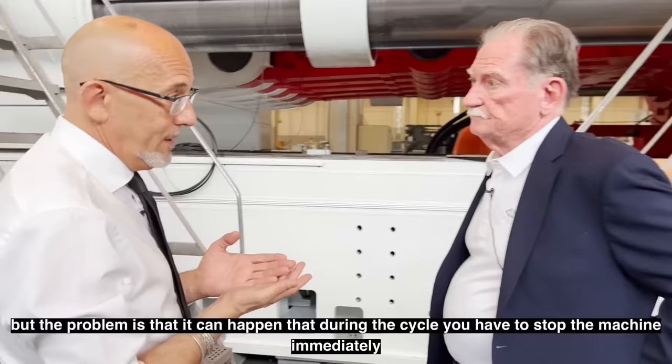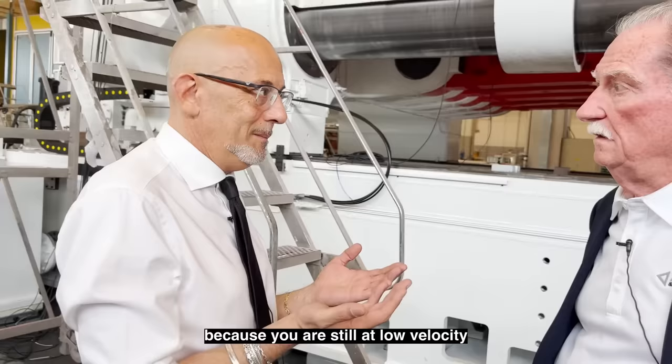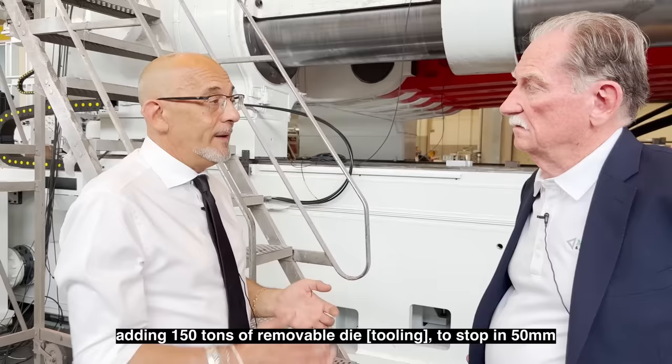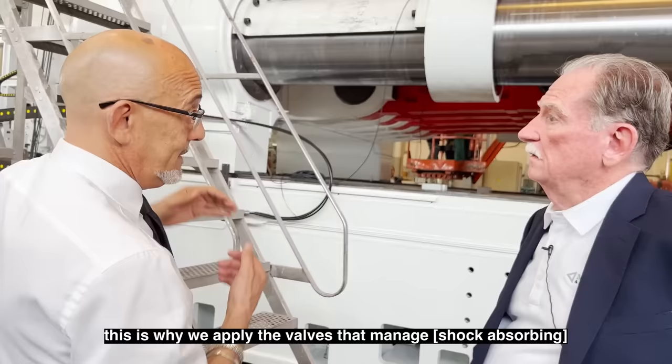So when you stop the machine in the acceleration phase, it is not a big problem, because you are still at a low velocity value. But when you have this mass, which in this case is 90 tons, adding 150 tons of movable half die, you have to stop in 50 millimeters, it becomes a problem. You can create peak pressure. This is why we apply the valves that manage shock absorbers.